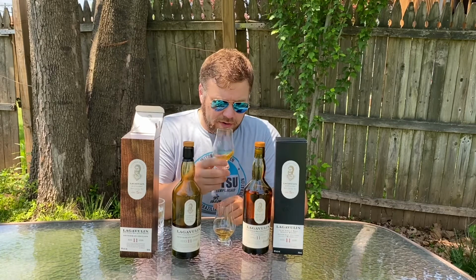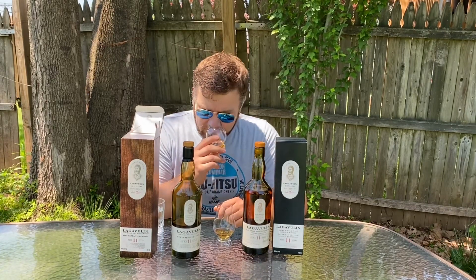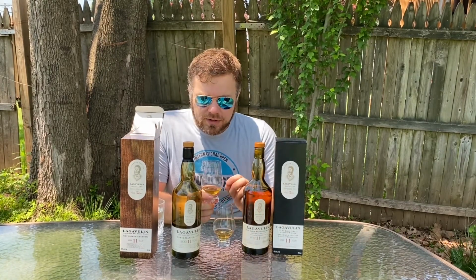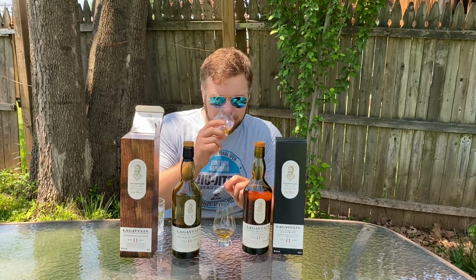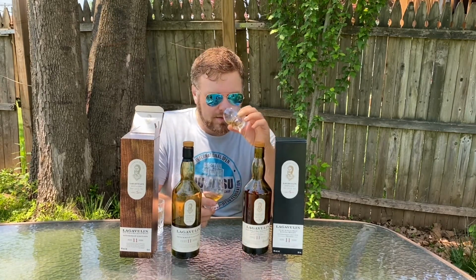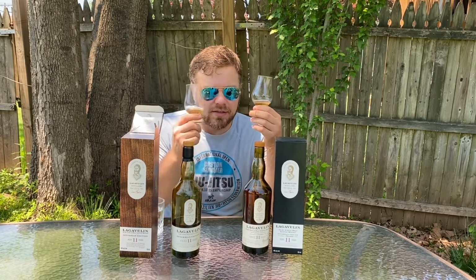So let's give this one a nose. Yeah, it's a lot different. Right away there's more of a salty brine to it. More of a black pepper note to it. A little bit more dry, if that makes sense. Oh yeah, this smells like chocolate cake compared to the original version.